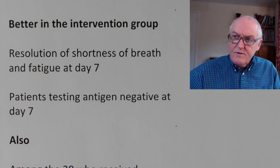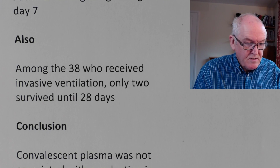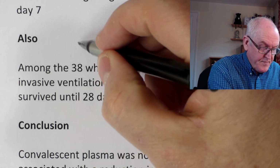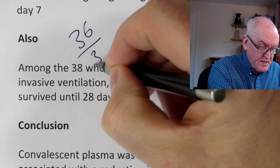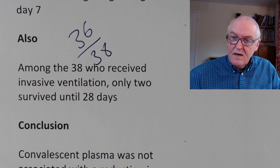Now, another interesting observation: among the 38 patients who received ventilation, only 2 survived until day 28. In other words, 36 of them died. So 36 out of 38 unfortunately died. And we know that once patients are on mechanical ventilation, that is often not a good prognosis in COVID-19 infection.